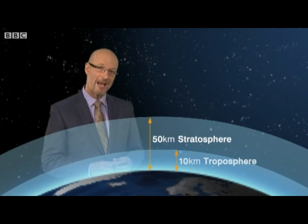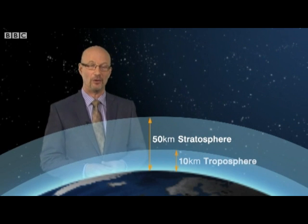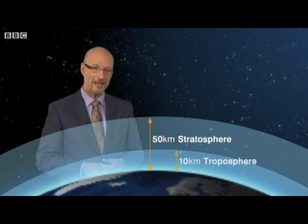Well, let's start by taking a look at a cross-section through the atmosphere. The lower level, known as the troposphere, extends from around the surface to about 10 kilometres, and it's where most of our weather actually takes place. Above that, we have the stratosphere. Here the air is much thinner, much drier, and there's actually little or no cloud. It's also where we find the ozone layer.